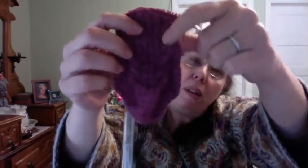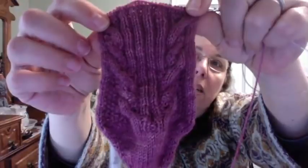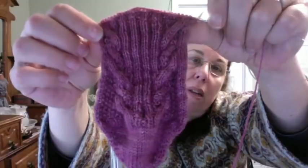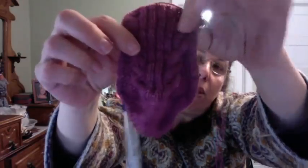Get that string. That's a little more purpley. It's definitely more of a dusty pink. And you can tell it looks bigger down here because of the seed stitch edges, but that will come out with the blocking. I think I showed you last week the blocked finished sock. Really looks beautiful. This is blocked because it has cables. So better there, right?